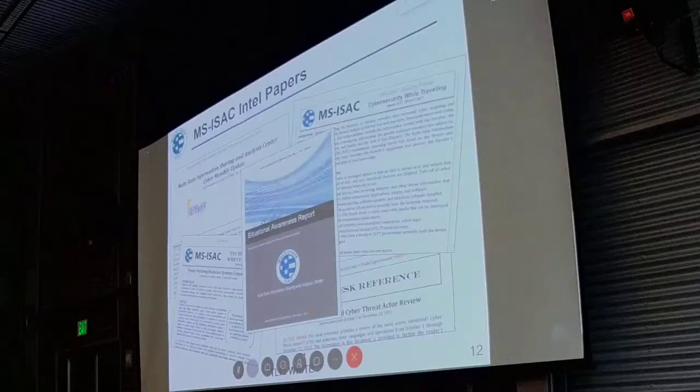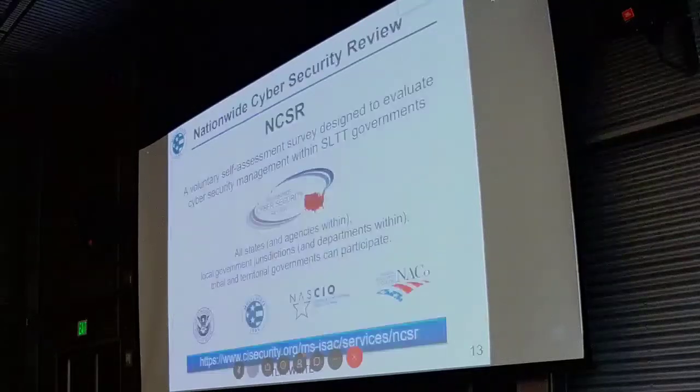We also send out, as you can see, different primers, all sorts of white papers, et cetera, but I suggest when you start receiving emails from us, cyber alerts, situational awareness reports, or SAR, and then advisories that I'll talk about briefly as well, those are the things that I would put immediately.